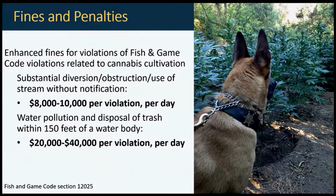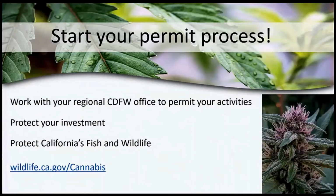So we just encourage folks to start their permit process, at least reach out to us and ask any specific questions you have. We want to help you protect your investment and also protect California's fish and wildlife resources. Our job is to help you get through the system efficiently. So please don't hesitate to reach out to us.